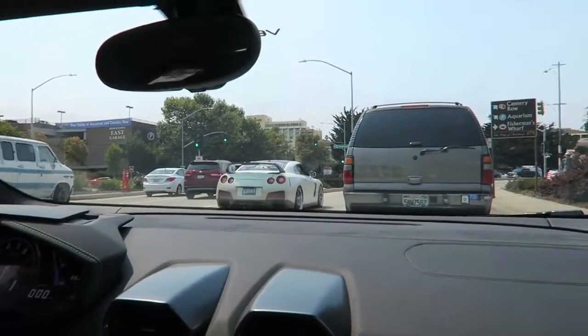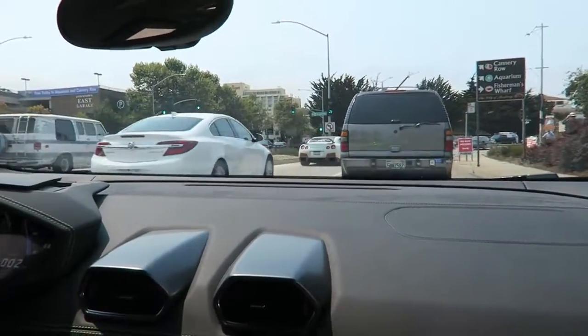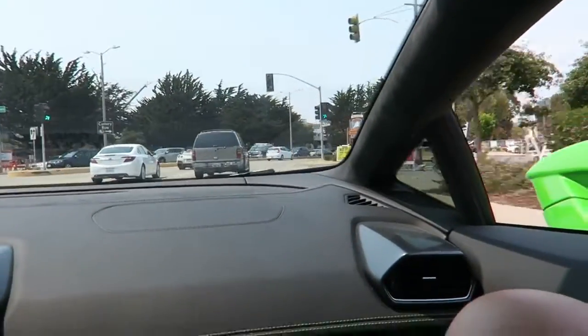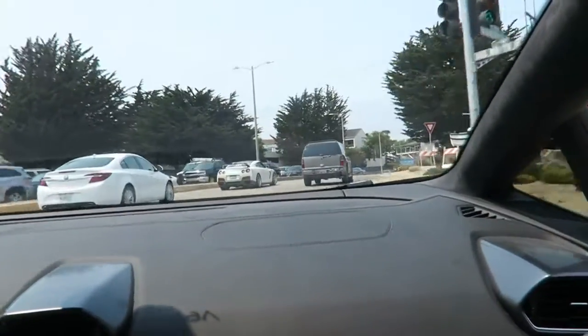And Steve, all right, we're approaching a tunnel. Steve has a new tune on his car. Yeah, he loaded his, it scared the shit out of us. It dumps more fuel, and it's literally like a bomb going off.